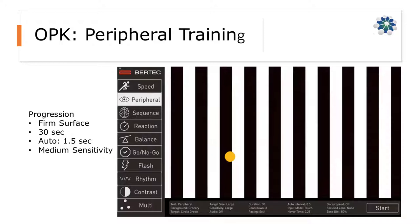Once they're successful there, you can increase the duration. Maybe you do want to go to an unstable surface. You want to make the target move faster, but there are a lot of options in how you can progress someone.